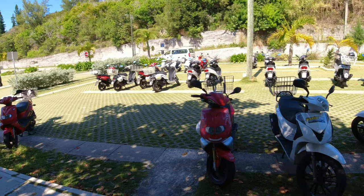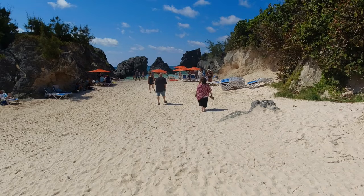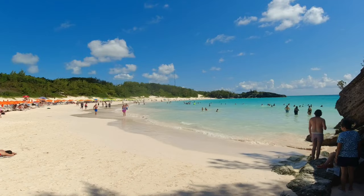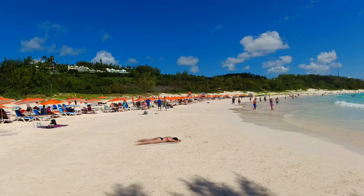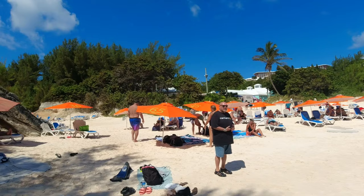All right, this is Horseshoe Bay. If you come in the entrance and you go to the right, this is where it's more calm, more private. So this is what Horseshoe Bay looks like. Look at this. Up there are some hotels up on the cliff, but this is the tourist place that everybody wants to come because everybody hears about it. Do you see how picturesque this is right here?